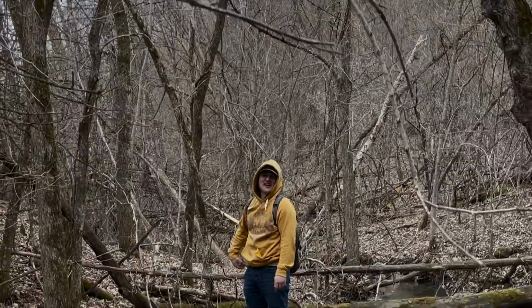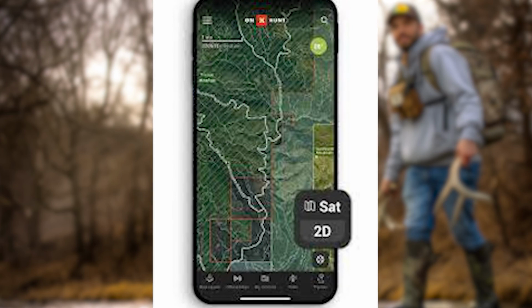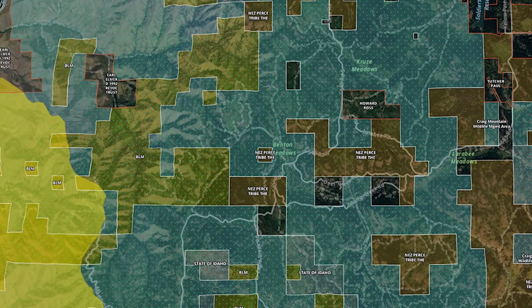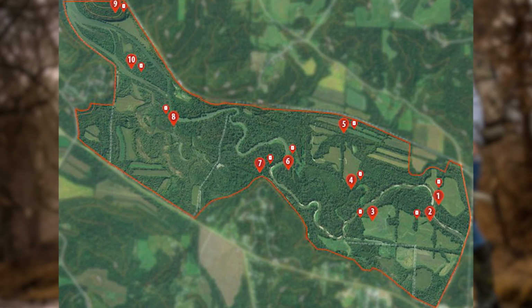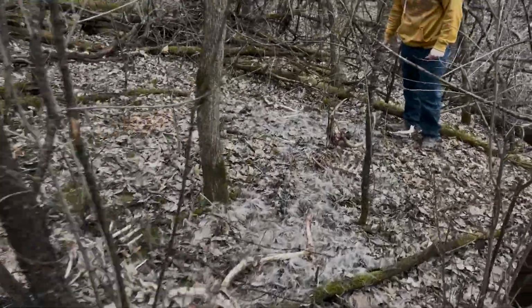Another big thing, this is one of my little tips and tricks here, is my maps. Using technology is a quick way to gather intel before you head out. There are plenty of hunting maps on the market today that can help you get access to landowner information, property boundaries, and aerial topography imaging. Now, that's another big thing I like to do before I hit the woods.